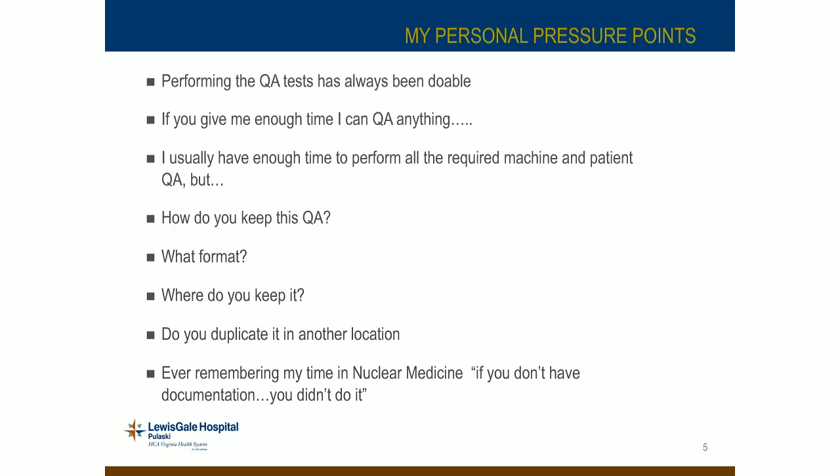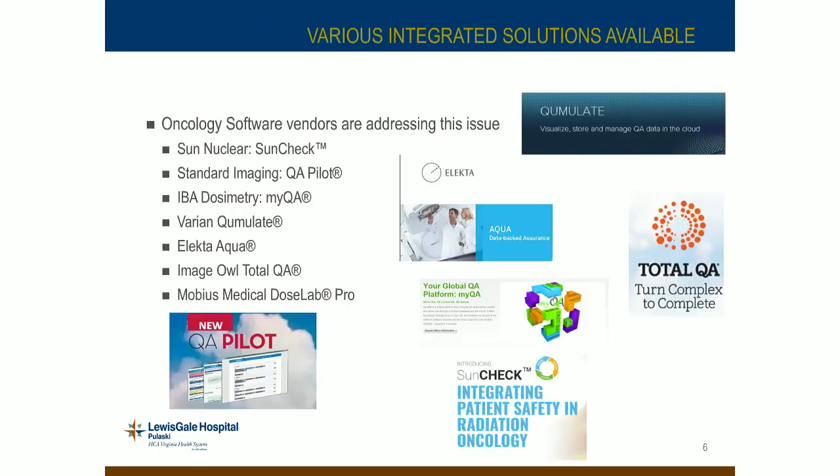So remembering my time in nuclear medicine, when I used to have NRC inspectors coming through and looking at things, if you don't have the documentation for it, you didn't do it. And so losing things is not really an option. You don't want to do that. That's frowned upon by most regulators.